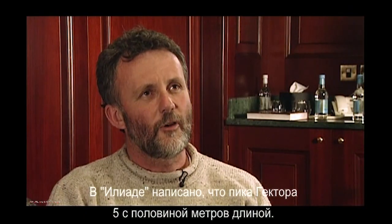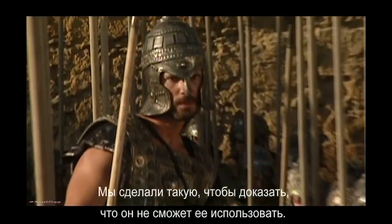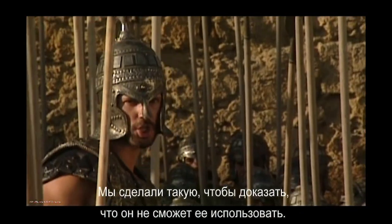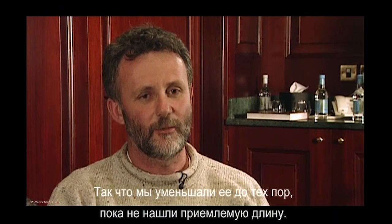The Iliad describes Hector's lance as being 5.5 meters long. Well, we made one just to prove the point, and you couldn't work with it. So you keep bringing it down till you can get a length that you think, well, this functions.